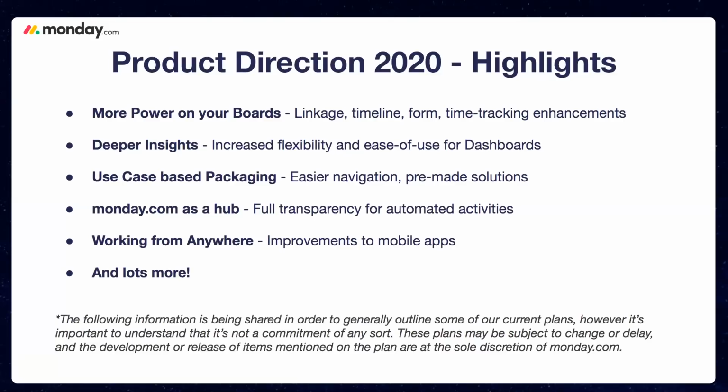And I've seen a lot of you ask that in the chat, so that's definitely one of the things we're after. When talking about use case-based packaging, we're gonna add a wide variety of boards and dashboards which are already configured to address, I wouldn't say any, but a lot of the use cases and workflows you're already solving through Monday. So that's gonna be ready for you right out of the box to use anytime you need. We have a lot of improvements coming up to our mobile apps on both iOS and Android, which we'll go over in more depth in a few slides. And last but not least, we're gonna create a whole new layer of transparency on top of our automations to make sure you always have the full visibility as to what's working, what's failed. Hopefully they will never fail, but just in case they do, and what actions were performed automatically.